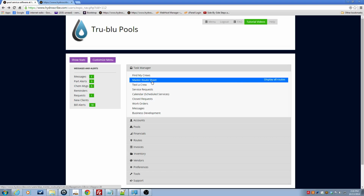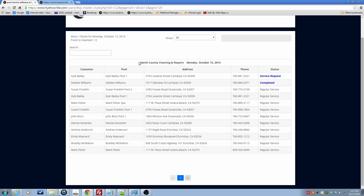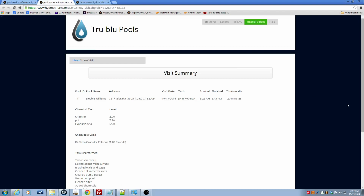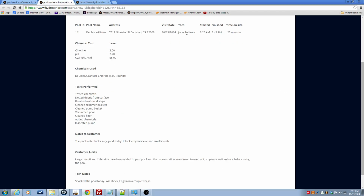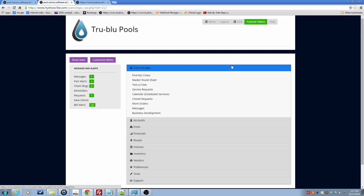The other thing that we do is we give you the master route sheet, which gives you kind of a different view. It gives you the routes that are out there, and it shows you all the pools that have to be serviced and the ones that have been completed. Here's one that's been completed, for example. When I click on it, it gives me the visit summary. It shows me the tech, the time he started, the time he ended, the number of minutes he spent on site, all the chemical levels that he recorded, and the chemicals that he added to the pool, and then any tasks that he performed, any notes he left for the customers, or any alerts. So you get an entire view of what that tech did while he was on that site. And that's just a couple ways to manage people.